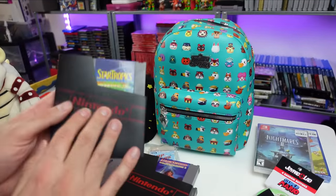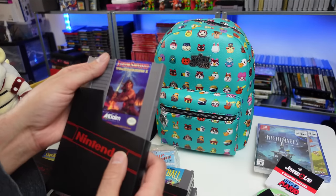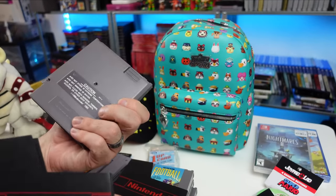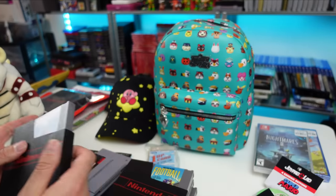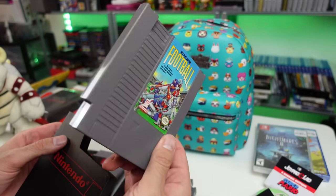Pretty nice. All the slipcovers I bought from him, he had them for sale. Iron Sword, Wizards and Warriors 2. Pretty clean looking copy there. I don't know why I bought this. I think it was a couple bucks, so I was like, just throw it on there.